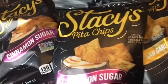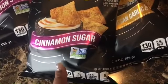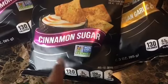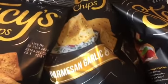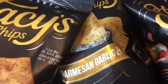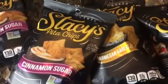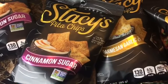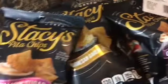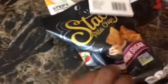I love these cinnamon sugar pita chips. Ooh, wee, with some cream cheese, like the strawberry cream cheese. These are so delicious. And I think I'm going to make some tuna and use these Parmesan garlic crackers with the tuna, because I haven't made tuna in a while. So Stacy's pita chips. The coupon was a printable coupon, $1.50 off two bags. So each bag was a quarter. Stacy's pita chips, a quarter with that coupon.